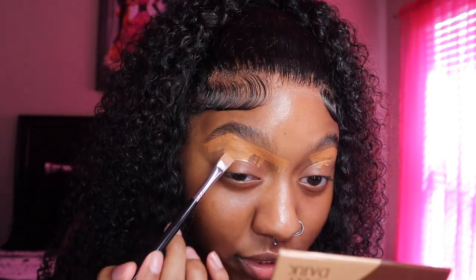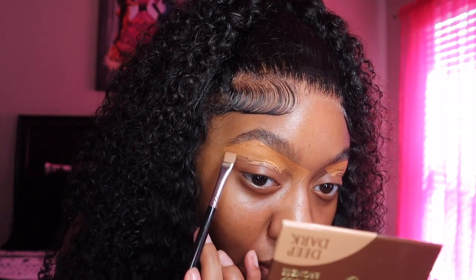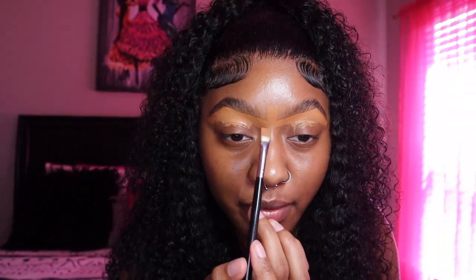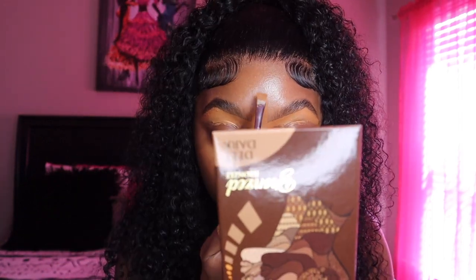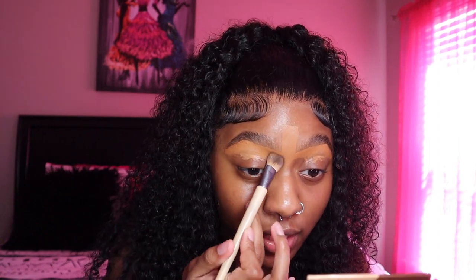And then once I do that, I'm just gonna drag the concealer down. Once I carve out my brows, I just like to go down the middle and kind of create the separation in my brows and exactly where I want them to start, basically. Now that I have my brows carved out, I'm gonna take this little blending brush. My brushes are dirty, y'all. Sorry. But I'm just gonna take this and blend that concealer out and also bring it down to my whole eyelid.